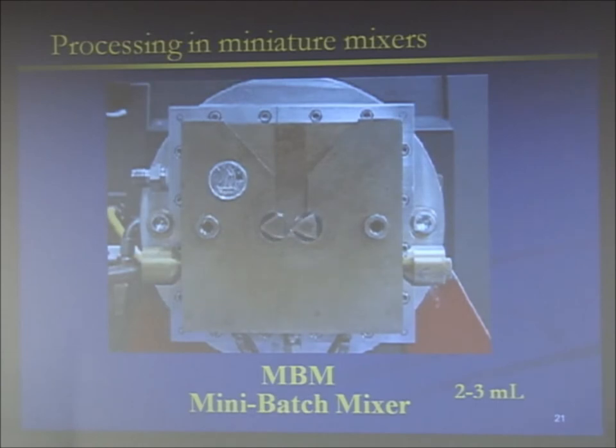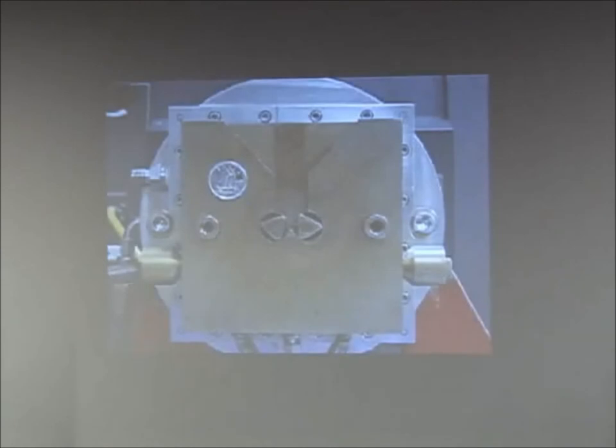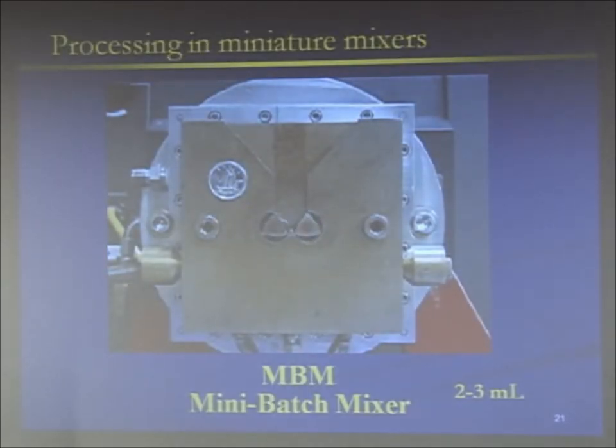The other mixer that we made was the mini batch mixer. So it's very similar to the large mixer, but now we're making it on the 2 to 3 milliliter scale. And that's a Canadian dime to give you an idea of the size scale. So you can just do the same thing that you would with the normal batch mixer, add the material in here, mix it, take it apart, take your samples, do your testing.